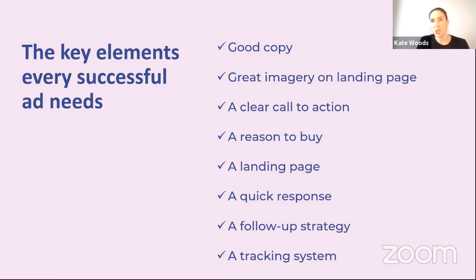And what you can do is set up some little code so you can see which people have landed at your landing page from your Facebook ad compared to something else that you might be running, or another campaign that you might be running for your salon.